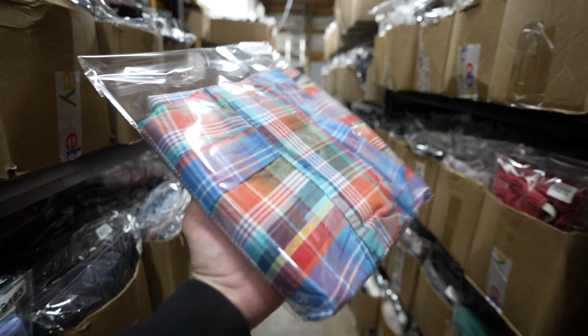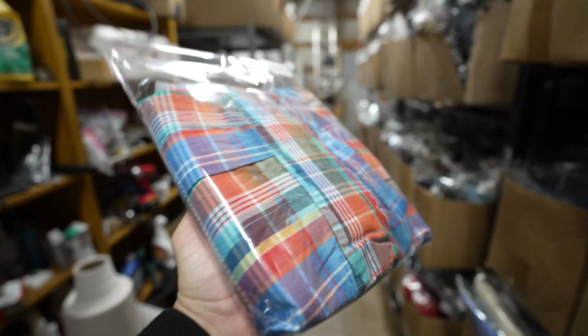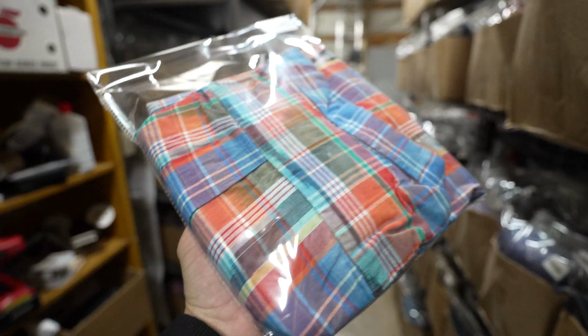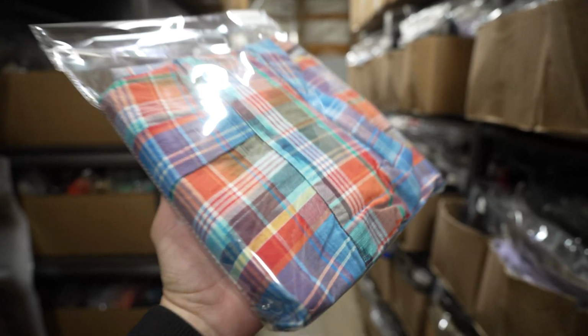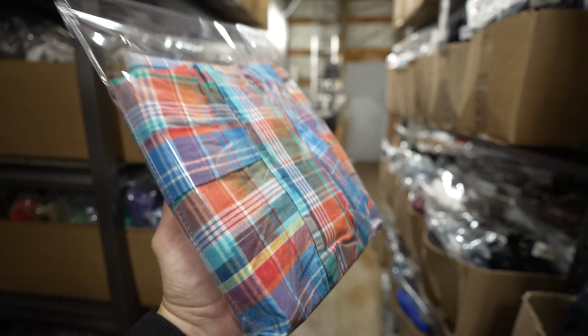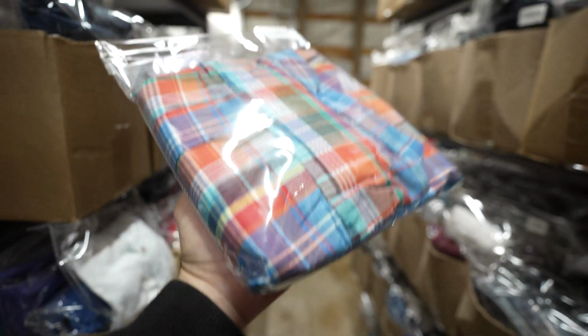All right, I've been really gravitating to more Ralph Lauren stuff, especially since my thrift store has a lot, and it seems like a lot of resellers pass it up. But the key is bigger sizes. So for example, this is a Ralph Lauren plaid, just a cotton button up, but it's a 3XB.